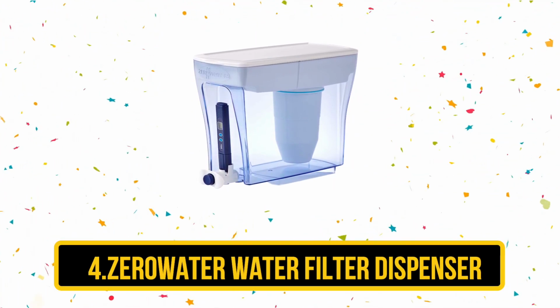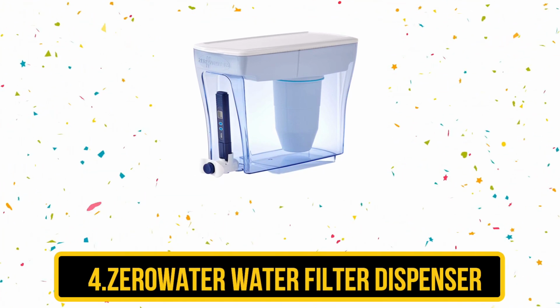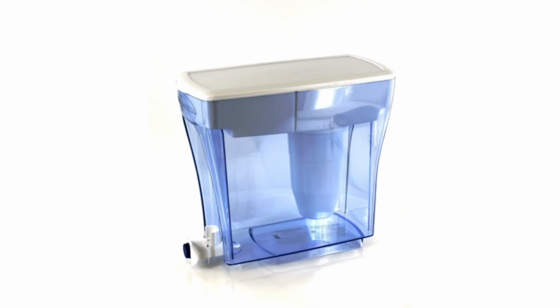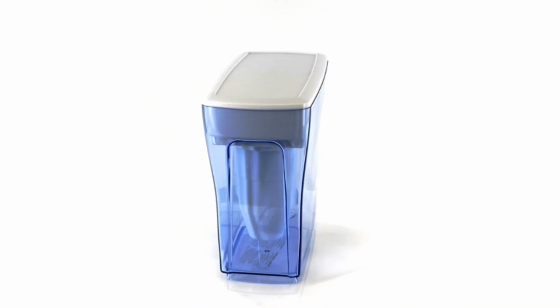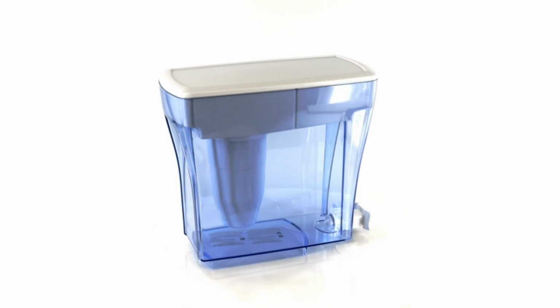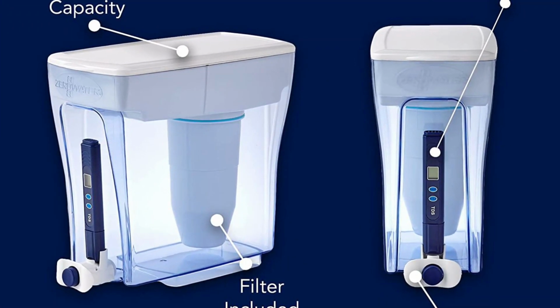Zero Water Filter Dispenser is one of the best water purifiers for home. The 20-cup water filtration dispenser from Zero Water has a large capacity and a small appearance. Technology that adapts to your mobile lifestyle is called ReadyPour, while the reservoir is still filtering. You can dispense filtered water thanks to ReadyPour technology.